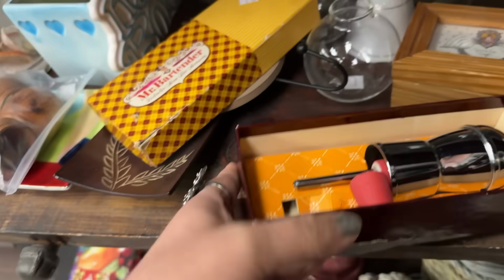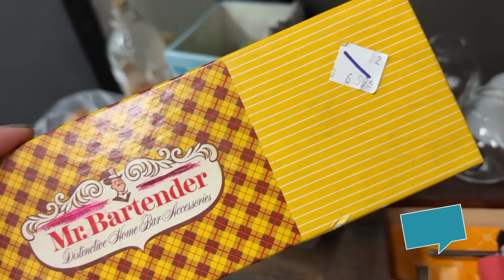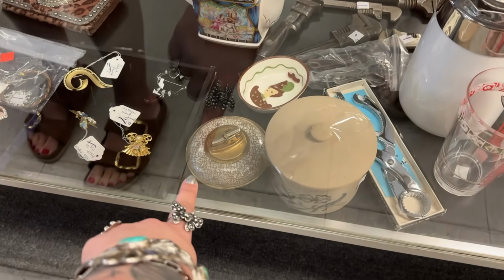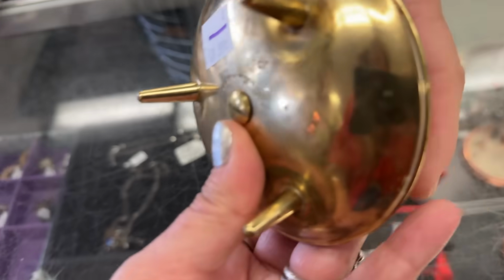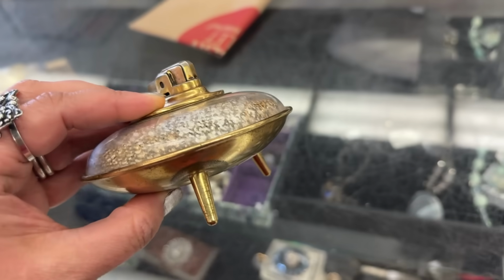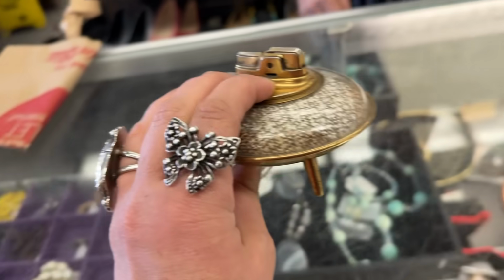I feel like Heather might like this. It's in the original box, and it's $6.99. That might even be on sale because it has a little line through it. The lighter in the very bottom, right here in the front. Oh, very cool. Thank you. And the purple slash means it's half off. Half off. Oh, nice. Yes, it's half. I mean, it's pretty cute. Very atomic. Okay, I'm still gonna pass. Thank you so much. No worries.